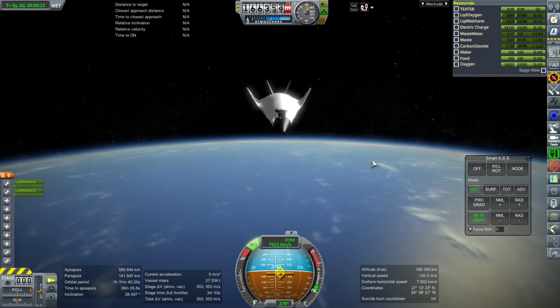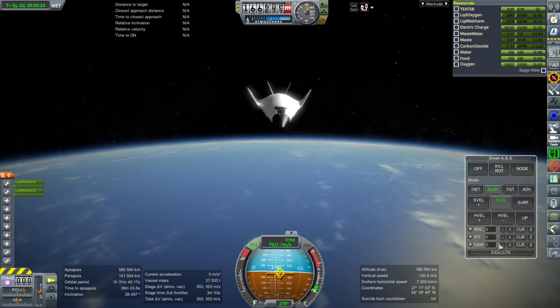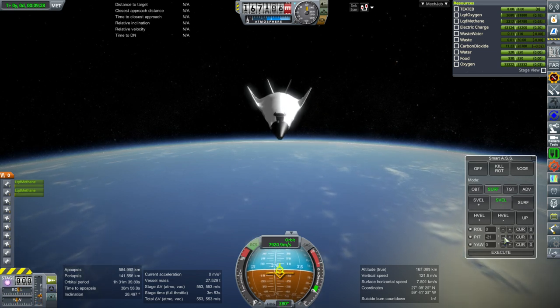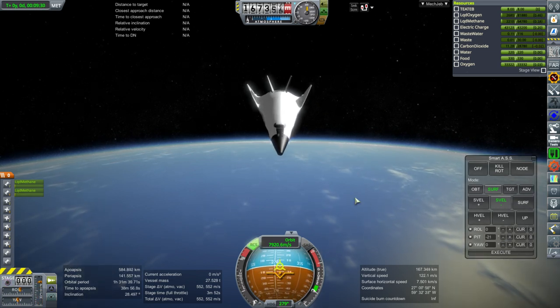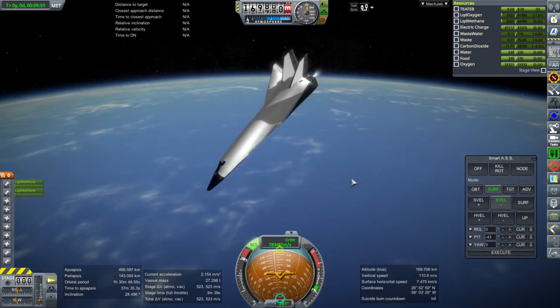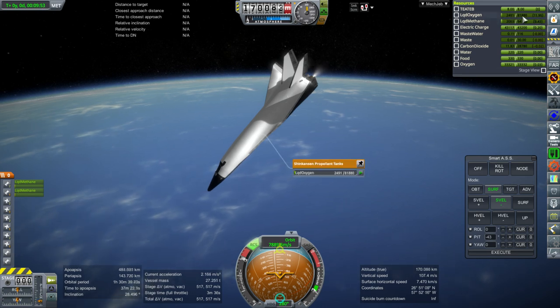Okay, so we're going up. I think we should pitch down a bit. I want to keep the periapsis right now. I guess it doesn't really matter, though. We are well under that 10% mark, by the way, as far as our fuel remaining.